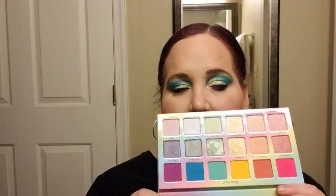So this is my first look with the Sugar Crystals palette. I really do like it. It's not as pigmented as I expected. This is what happened to that shade when I sprayed my brush and then went into it, instead of going into it and then spraying my brush, but that was my fault.